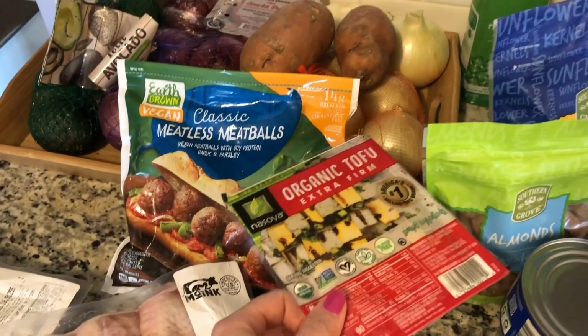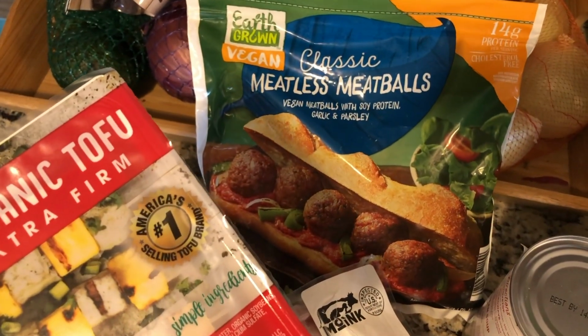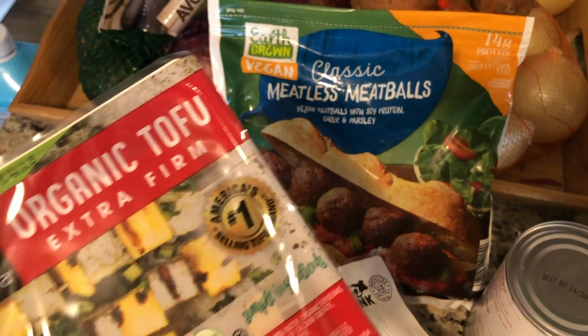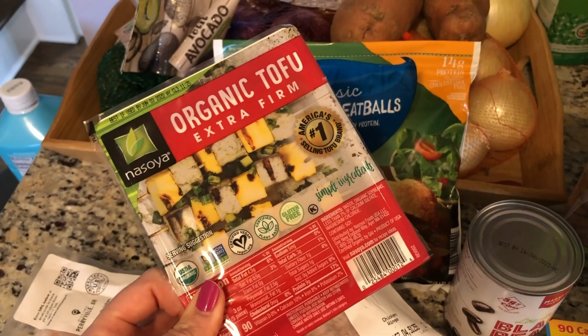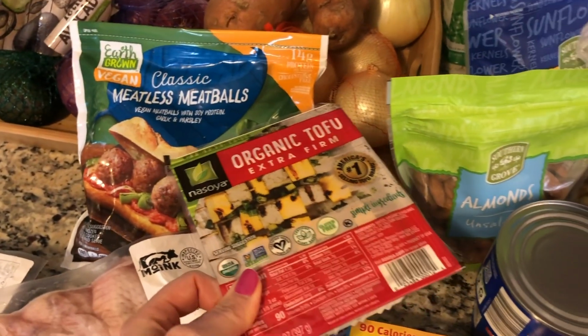Tofu, we want to, of course, maybe have some vegetarian options. So tofu, and then I have these frozen meatless meatballs right there. So there's a bunch of different options when it comes to vegetarian protein sources, but tofu is going to last for a really long time in the refrigerator as well.